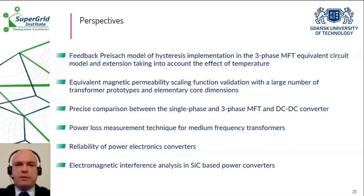The power loss measurement technique for medium frequency transformers should be studied. I think that the reliability of power electronics converters should be addressed. In my opinion, the electromagnetic interference is still the main challenge in silicon carbide-based power converters.